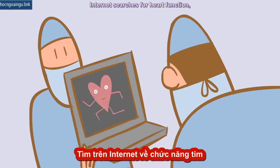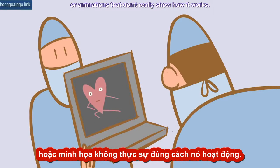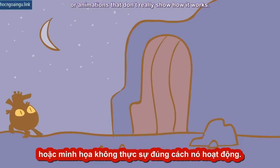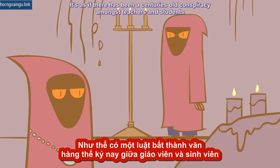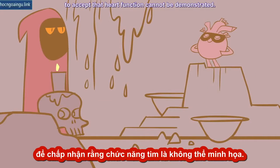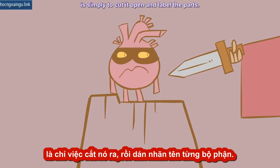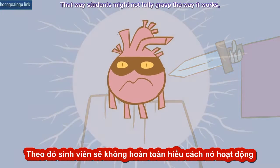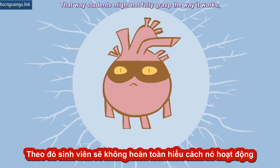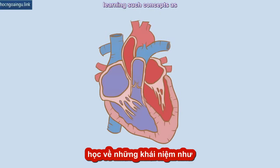Internet searches for heart function point to crude models, diagrams, or animations that don't really show how it works. It's as if there has been a centuries-old conspiracy amongst teachers and students to accept that heart function cannot be demonstrated, meaning that the next best thing is simply to cut it open and label the parts.